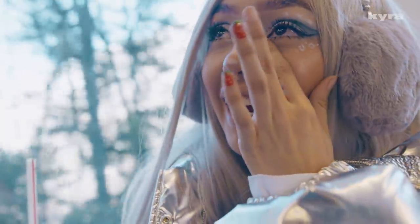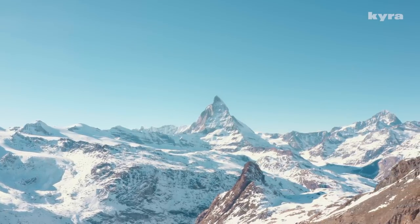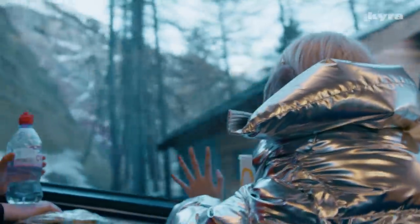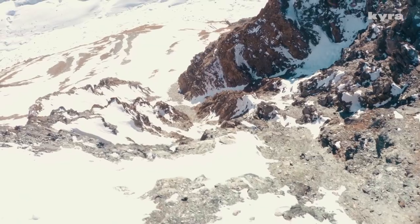Because I've never seen snow ever in my life. And this is a very happy moment for me. I want to go outside and touch it. Oh my God.